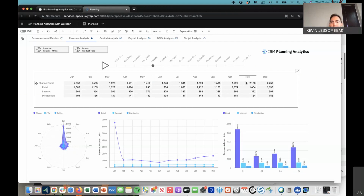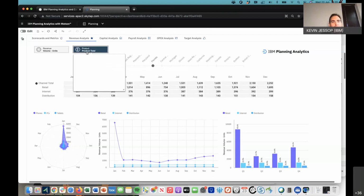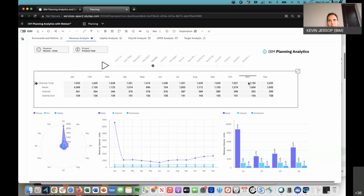What I want to do is increase November 10% proportionally across my 3 different channels. I've got retail, internet, and distribution, and I'm at a total product level here as well. So I've got about 100 products sitting under this hierarchy. The user can come up here, put in a total channel, and just type in INC 10%. That's going to update 300 cells in Singapore, calculate it and bring it back, and it will do that in less than a second.